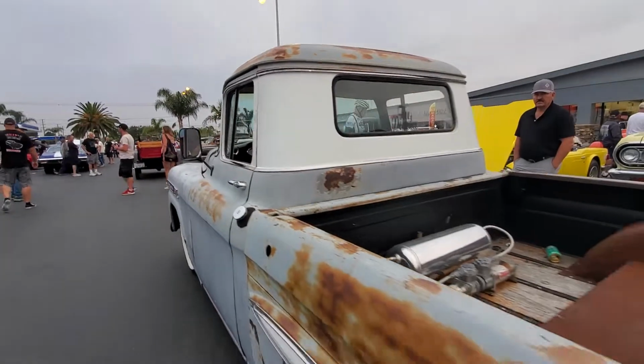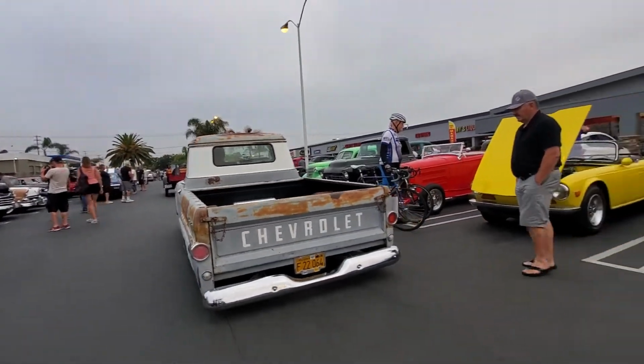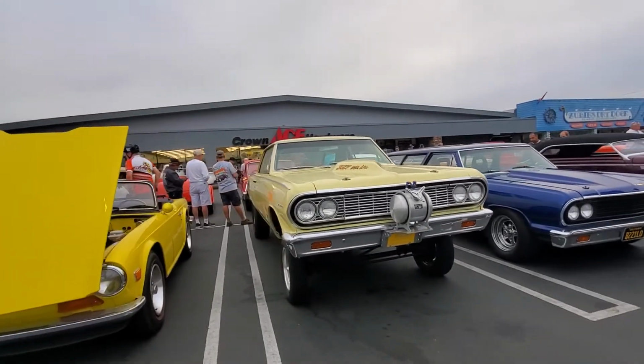Yeah. Air ride. Fleet side. Air ride with fleet side. And we got Chris's 327 straight axle, Mark Weiss header-equipped Chevelle.